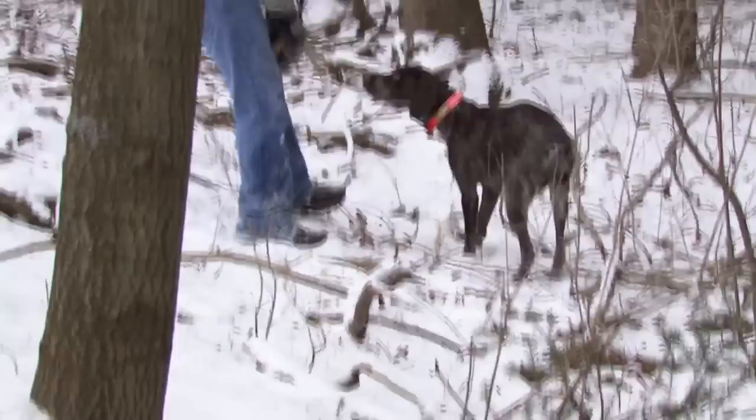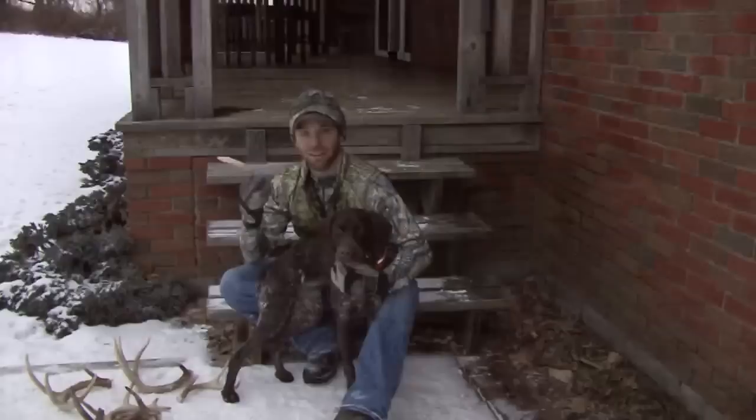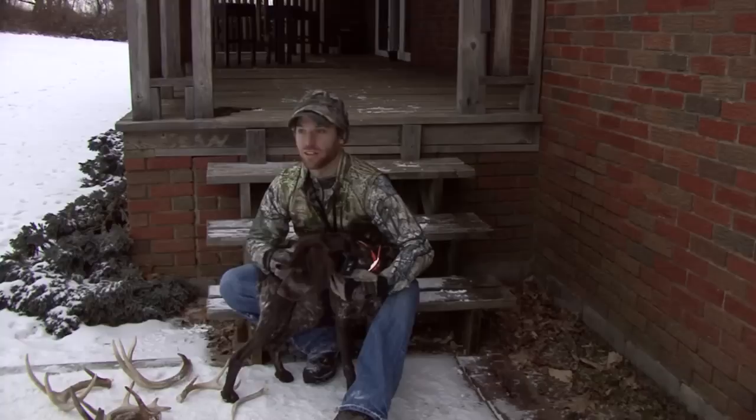Whether it's a small shed or a really nice large shed, what it's all about is being outside with your dog and your family and enjoying the outdoors. So get out there and give it a try.